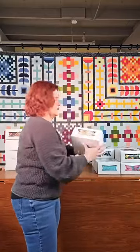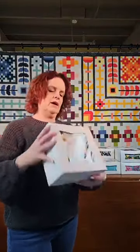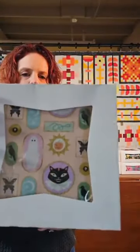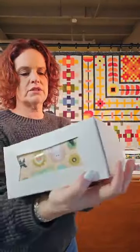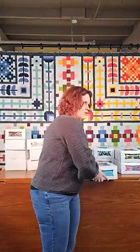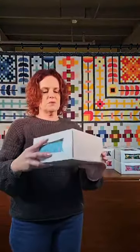This lovely one, I'm surprised has not been snatched up. This one, it's called Cats. So there are cats in there, just so you know. And cute little ghosts and butterflies, all in those portrait prints. Super cute and sweet, kind of Halloween themed, spooky. Unicorns, oh my goodness. I did show this one Monday if you were following along. So cute little sweet unicorns in there.